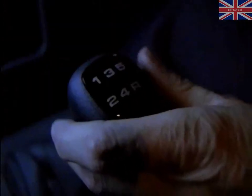Third gear, light throttle, drivability feels good, nice and clean and crisp through the range. The ride is firm but well damped, not much roll. We nearly got a rabbit then. Change up into fifth.